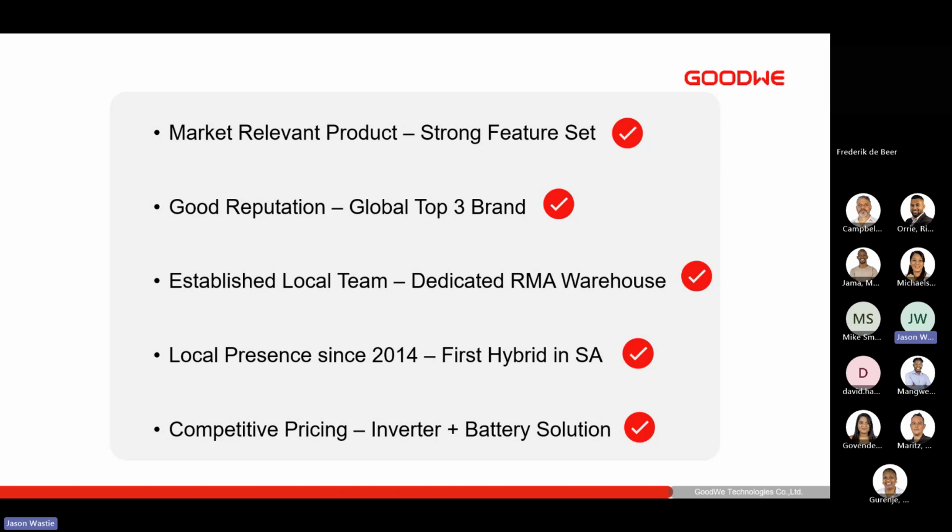We have got local presence since 2024. So we have been around a very, very long time. Like I said, we were the first true residential hybrid inverters ever brought into South Africa, meaning that we have been here a long time and we're not going anywhere. Some of those inverters that were installed in 2014 are still running today.